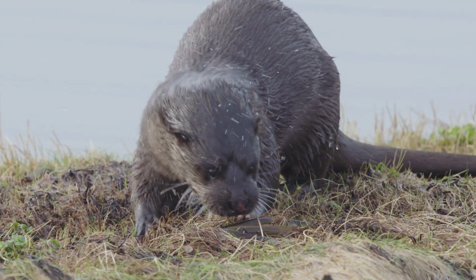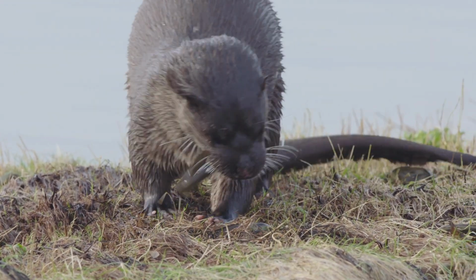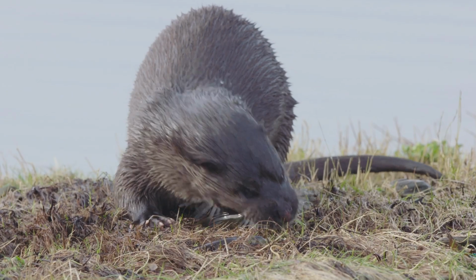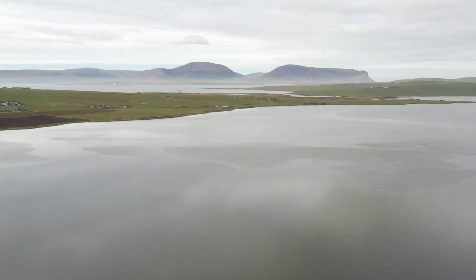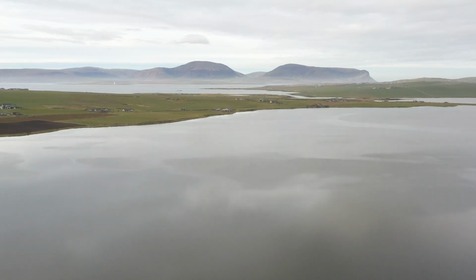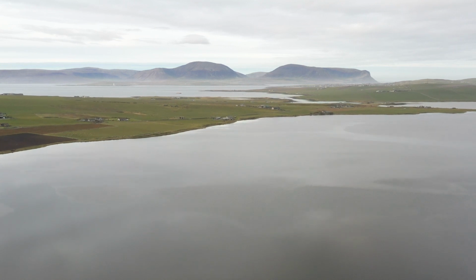The loch seems to have everything an otter needs to be successful. A sheltered inland sea full of eels, fresh water, and the extensive agricultural land surrounding the loch actually works to their advantage. So little of it is accessible to people, they can live here on the margins without being disturbed.